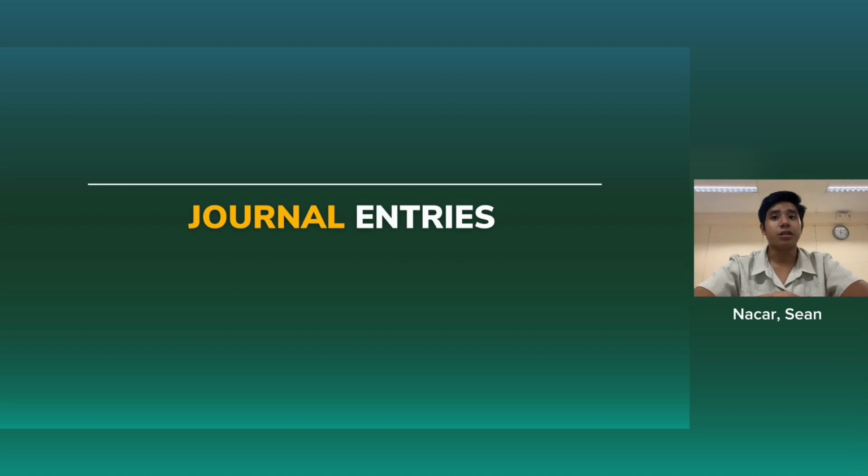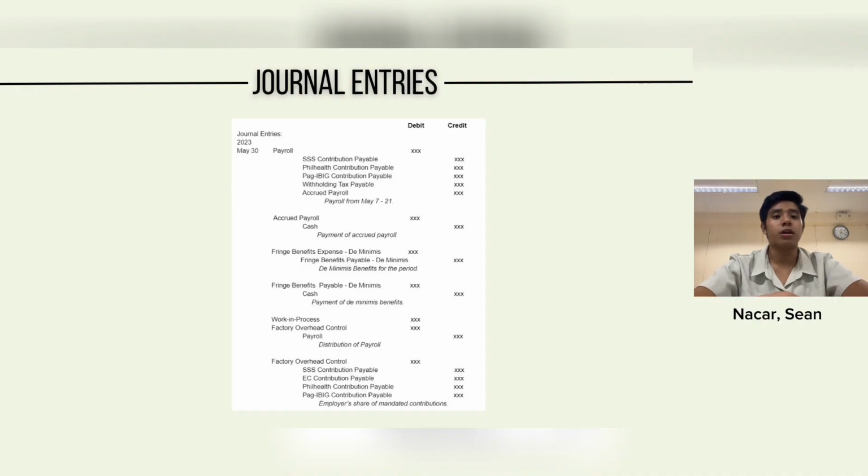So journal entries need to be made by the employers with regard to payroll and fringe benefits. For the journal entries for May 30, 2023, we debit payroll and credit SSS contribution payable, PhilHealth contribution payable, Pag-ibig contribution payable, withholding tax payable, and accrued payroll for the payroll from May 7 to May 21. To account for the payment of accrued payroll, we debit accrued payroll and credit cash.